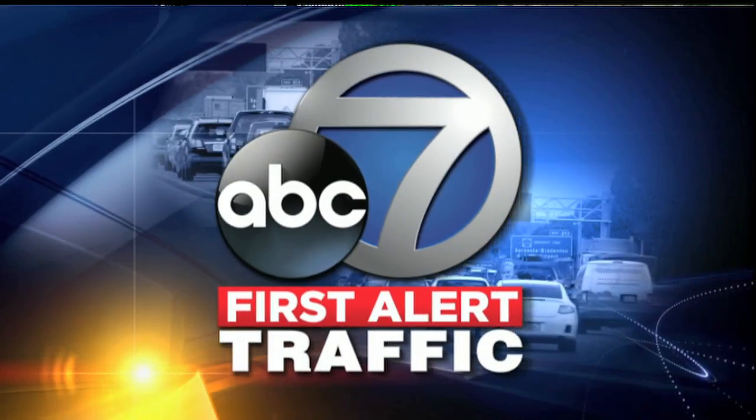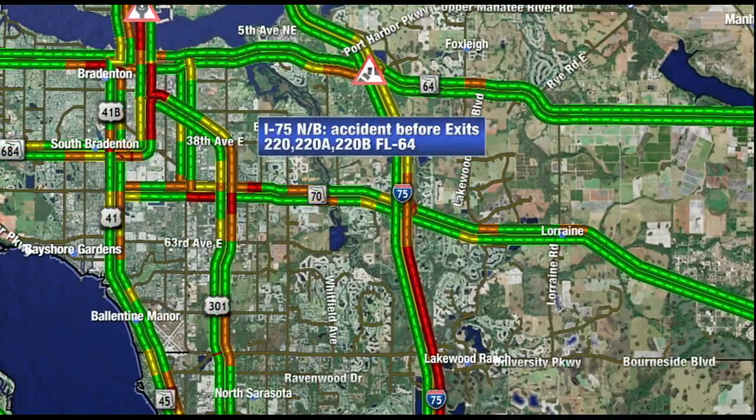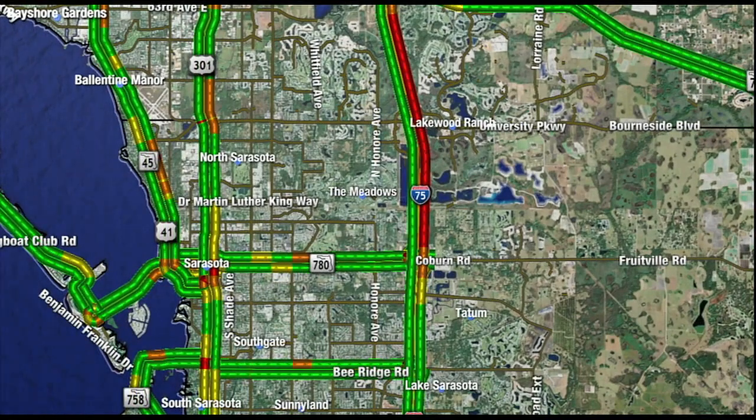Time now to check your First Alert traffic for the drive home. Drivers heading northbound are still seeing delays after a crash near State Road 64. We're seeing red all the way past the University Parkway exit, so if you're heading that way to get home, you may want to find an alternative route.